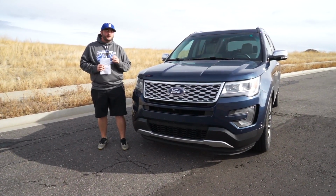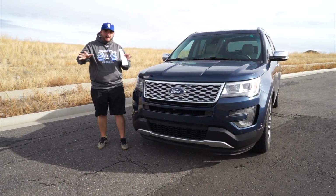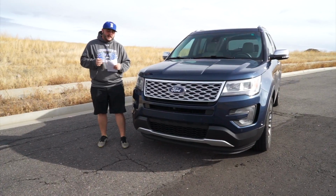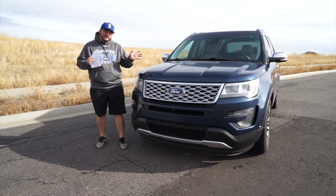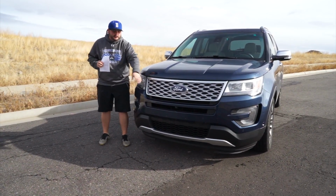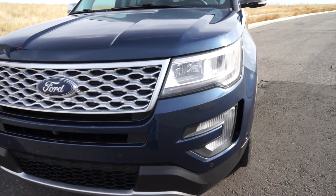And this is a review of the 2016 Ford Explorer. This is a little bit later in the model year, so 2017s are out. But for 2016s, they made a few different changes. They refreshed the exterior styling. For those of you that are Ford fans, you'll notice that they've got new LED lights right here. They've also got a new grille. There's also some minor interior revisions, and let's just jump right into it.